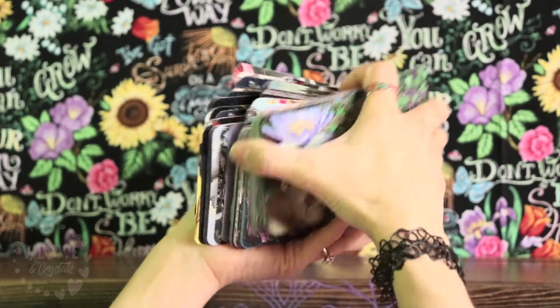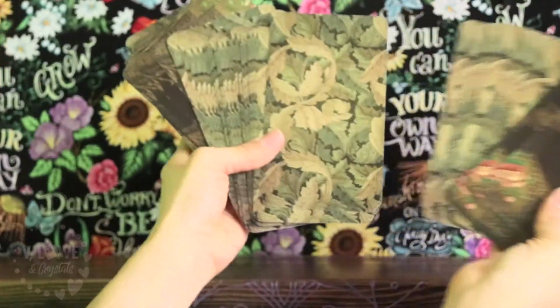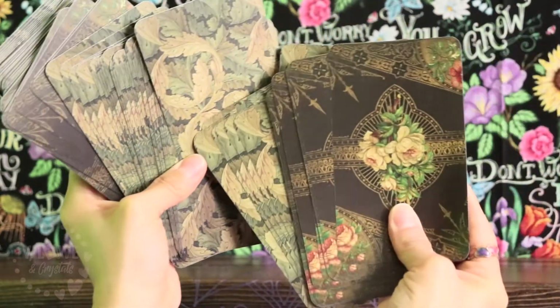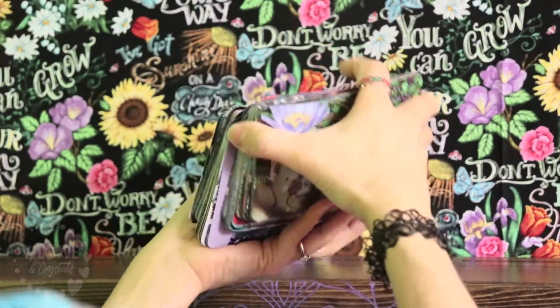Okay, give me a moment while I shuffle everything together. So did I show you the backing? This is the backing to the second one. This is the backing to the first one. Alright, so if you would like to see my deck combination series.